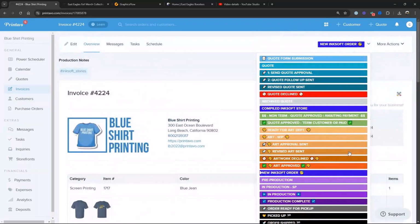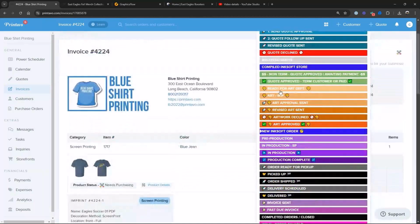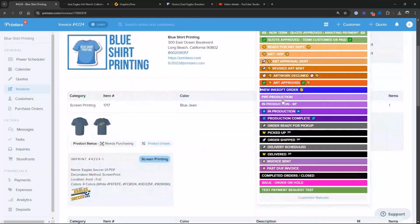Our statuses are very heavily customized. They're customized based on a real shop. You notice everything's color-coded. All these blues and teals are quote-related. Red means stop. Green means money needs to either be collected or has been collected. Everything in the orange range here is going to be related to the art department. And over here, anything in the purple means it's in a production process, and anything in gray or black simply means that it's ready to be picked up, ready to be delivered, or a completed order.